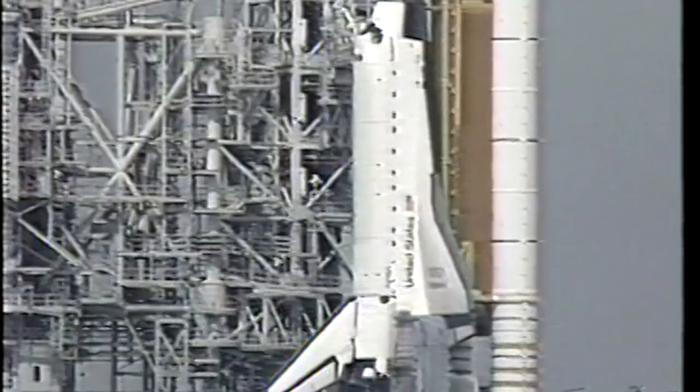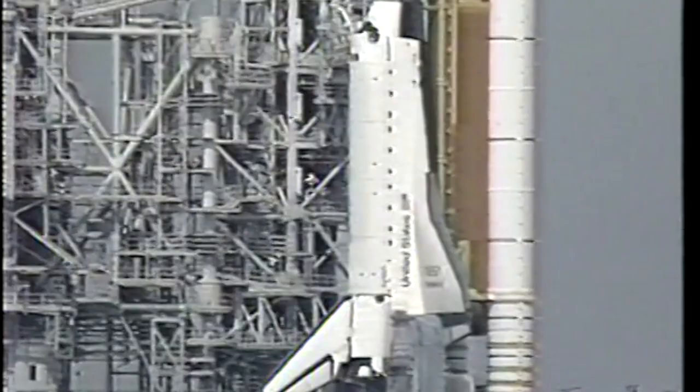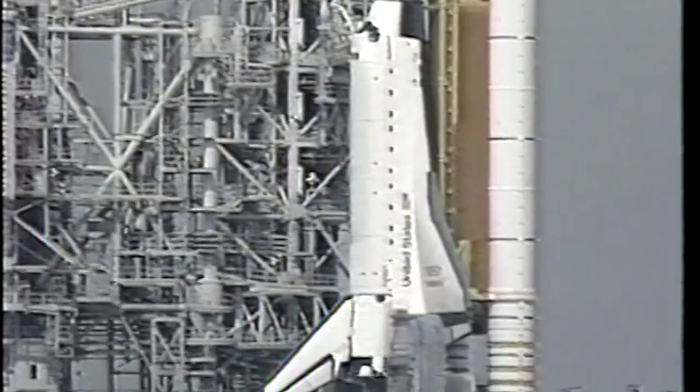This is Shuttle Launch Control. It appears we will be coming out of the hold shortly and that this problem is safe and will allow us to continue with our test today.